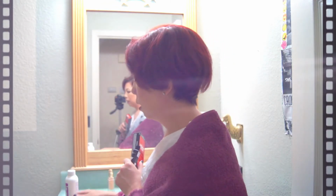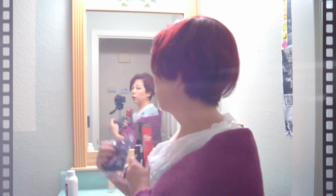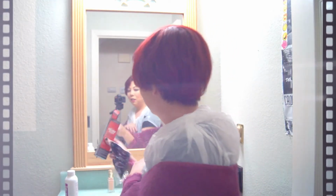And then I got a brush to put the color on and a mixing bowl that has all the measurements so that I measure correctly, along with some gloves. Of course, I have a little trash bag that I put into like a shirt and then an old towel so I can make sure it doesn't get on my shirt. So let's get started.